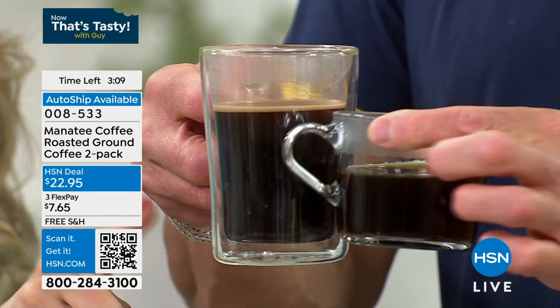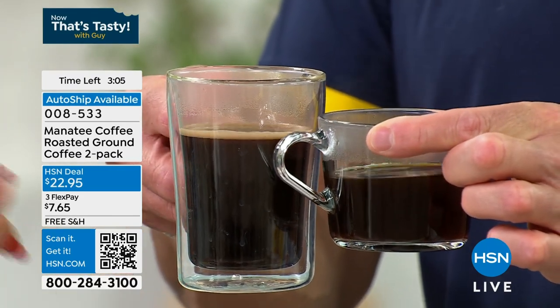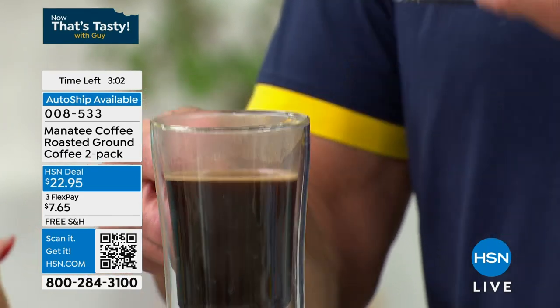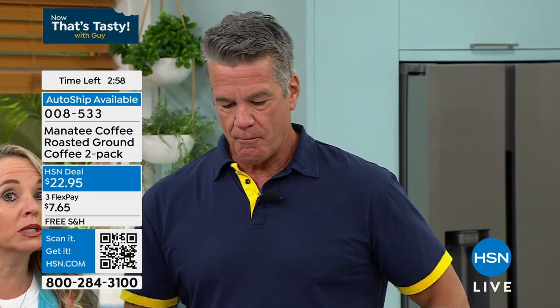So this is bold and rich if you like the Colombian dark crema coffee. That's what I drink every day. And then if I want a treat or something in the afternoon, I like the Caribbean Delight. But again, the Caribbean Delight is the number one, so people really, really love this.